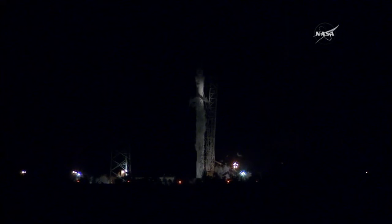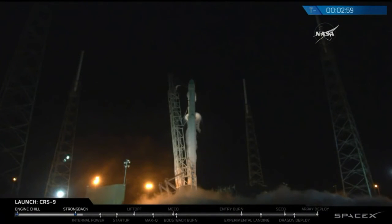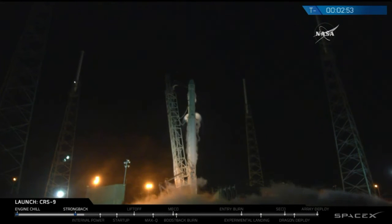FTS is on internal power. I'll see. FTS is armed. Pogo bleed verification. Strongback coming back around from the vehicle.